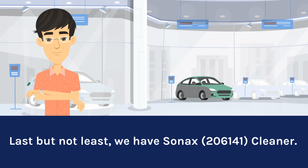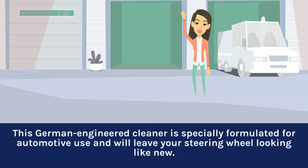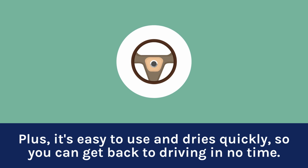Last but not least, we have Sonax 206141 Cleaner. This German-engineered cleaner is specially formulated for automotive use and will leave your steering wheel looking like new. Plus, it's easy to use and dries quickly, so you can get back to driving in no time.